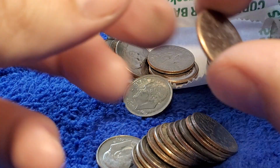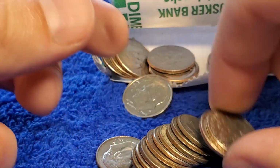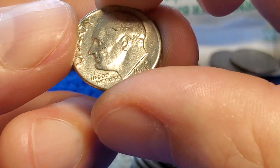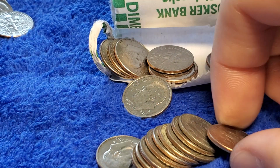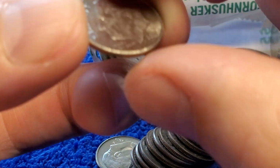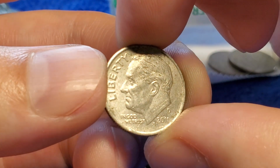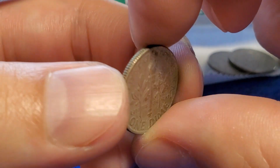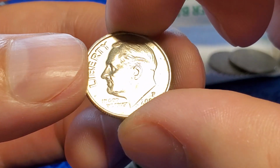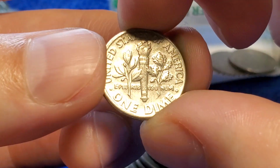A lot of Denvers, a lot of Phillies. Not a single San Francisco. Which, I guess, that shouldn't surprise me. That one's very worn. 83, Denver. Yeah, it shouldn't surprise me, being as I don't know if there are many, if any, San Franciscos that would be clad. Right? Because your uncirculated set's going to be all Denver and Philly. So only your silver stuff would be from San Francisco, right? Unless there might be stuff I don't know about or understand.